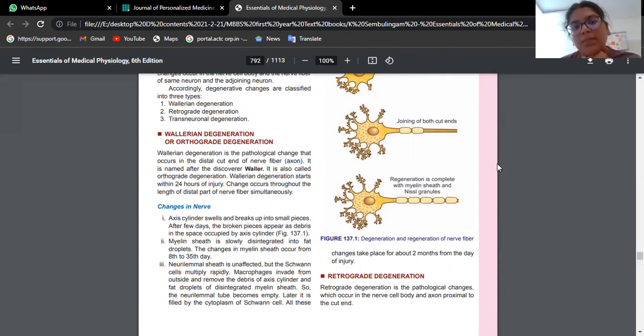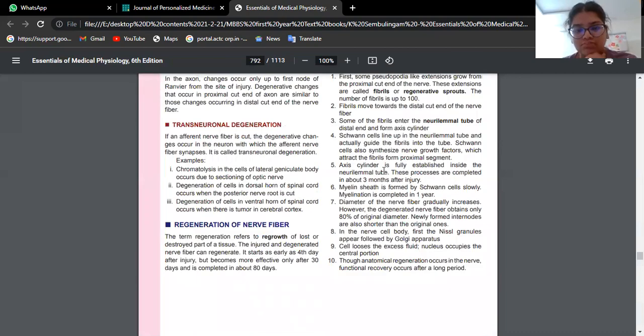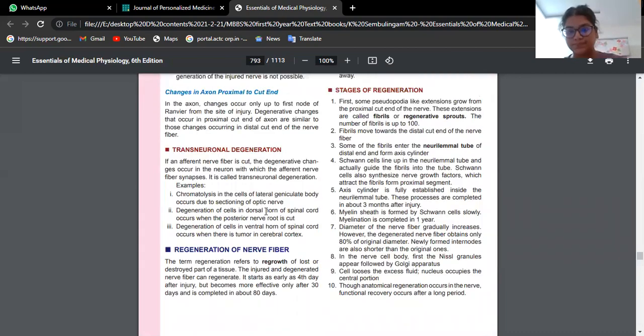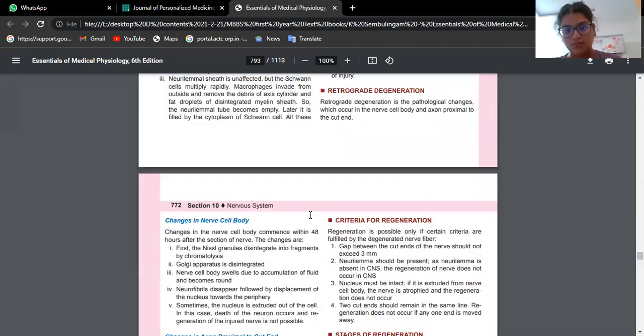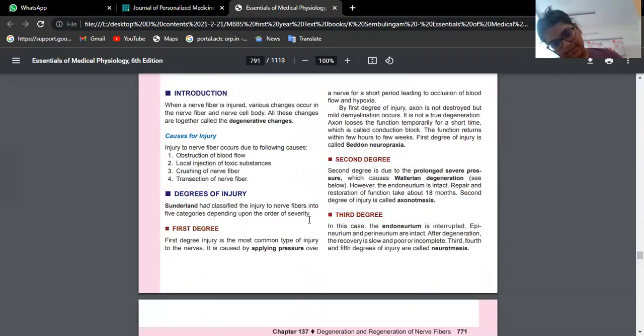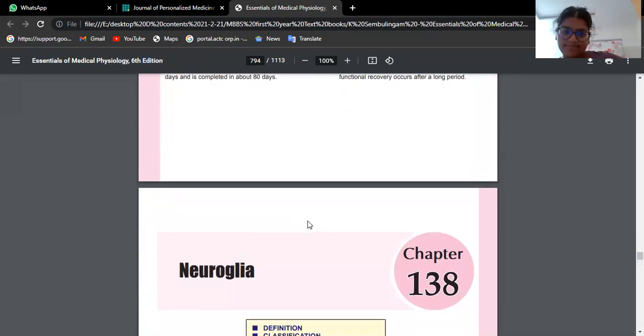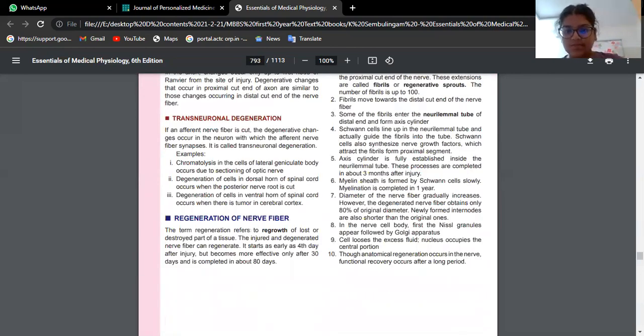This is the only very important topic we have in this chapter. Remaining, just try to give one reading, and this textbook is very good. In fact, you will easily understand. Okay, so I'm stopping here. The remaining topics we will discuss in the next class.